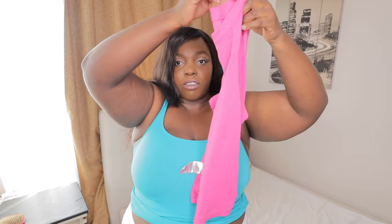I think I went with $15, that's 1500 Kenyan shillings, and I got really many tops. I'm going to tell you the prices. This one was 50 shillings. Also got this one. Should I try them on? It's a tank top. I'm a plus size.